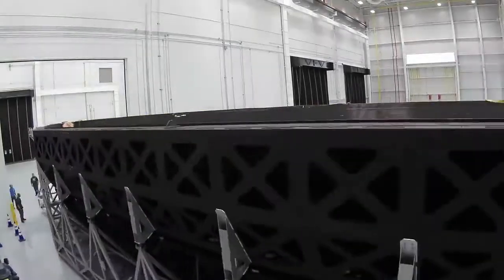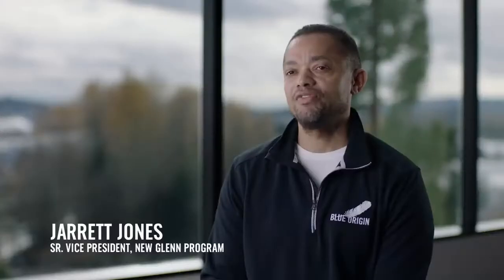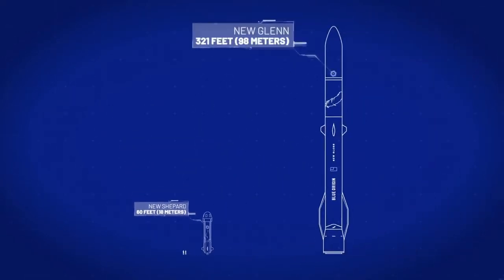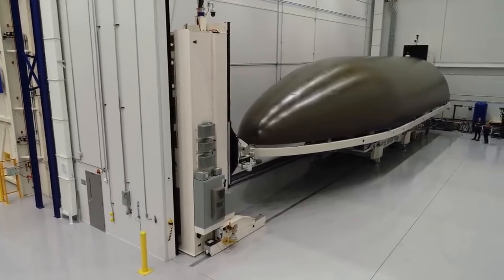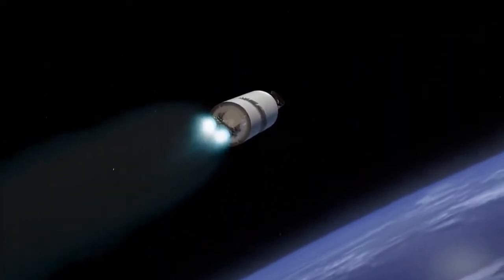Blue Origin has completed our first full-scale New Glenn launch vehicle fairing and is sized to fit almost 50% more than the next competitor. You can fit New Shepard inside of our fairing. The primary elements that are being built here in Florida are the first stage, the second stage, and the payload fairing. That will be the protection for the satellite through the atmosphere until it gets to space.